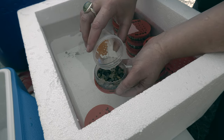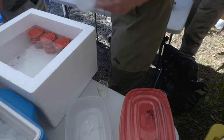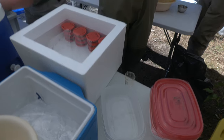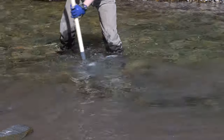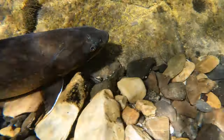Inside that egg capsule, there's 50 fertilized bull trout eggs and some gravel just to protect the eggs and make sure they stay well oxygenated throughout the winter time. Afterwards, a biologist will just gently cover that egg capsule with gravels once more. And again, this is exactly what would happen in nature with one of those big bull trout.